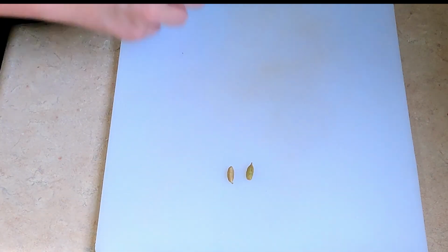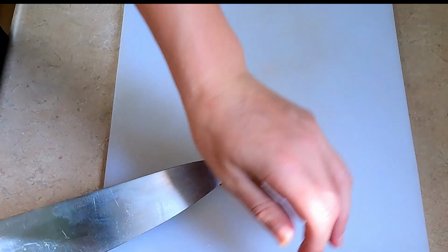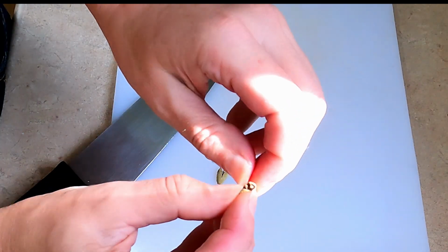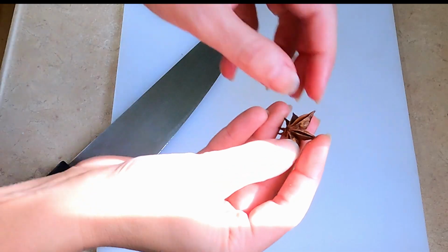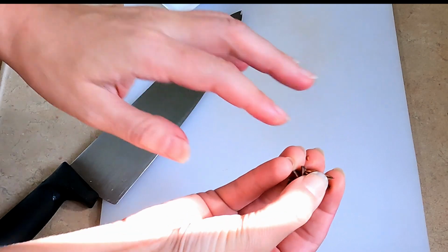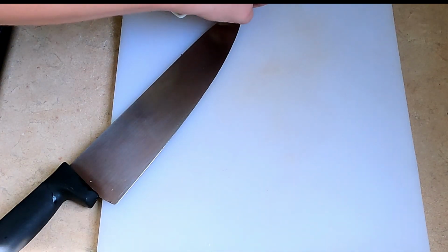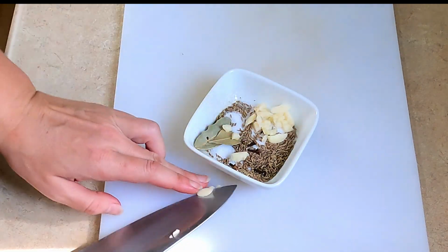If you're using whole cardamom pods, make sure that you crack them open so you can expose the area that has the seeds so that it can actually do the job of flavoring your brine. The star anise has the seeds exposed, so you don't need to do anything to those. Alternatively, with the garlic, you could keep it whole.